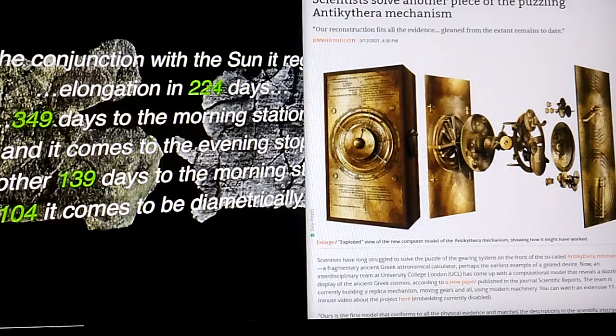See, there were inscriptions, and this is what I've never heard anybody talk about. There were inscriptions on the device that acted, and this is their words, not mine, you can listen to it for yourself, as a user guide. Wait a minute. What, a user guide? Why would you need to create a user guide?